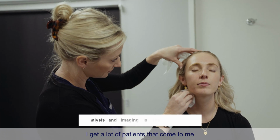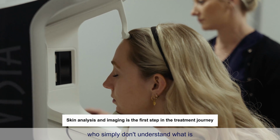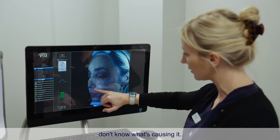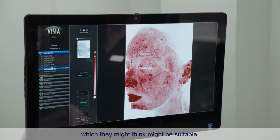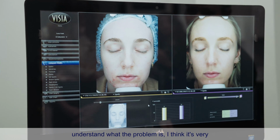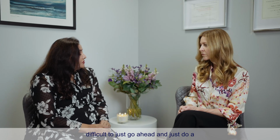happy. I get a lot of patients that come to me who simply don't understand what is happening to them. And they're seeing these changes on their faces, their bodies, but they don't know what's causing it. So they may have read about a treatment which they might think might be suitable, but unless we've explored and the patient understands what the problem is, I think it's very difficult to just go ahead and just do a treatment.